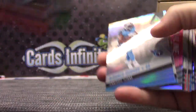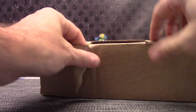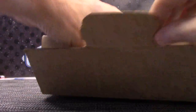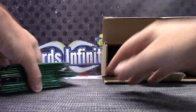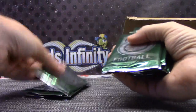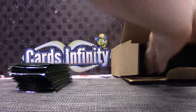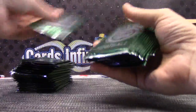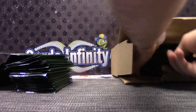Jason. Jim Zorn. Bo Jackson and Terrell Suggs. Here's the last stack right here. Emmett Smith. Joe Williams to 25. Cooper Kupp, Woodson, and Bates. All right, now we got to do those 32 packs. If I can get the damn thing open. Just going to start left to right. One, two, three, four, five, six, seven, eight, nine, 10, 12, 13, 14, 15, 16, 17, 18, 19, 20, 21, 22, 24, 25, 26, 27, 28, 29, 30, 31, 32. Okay.